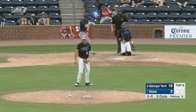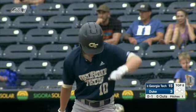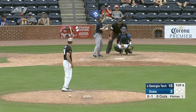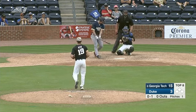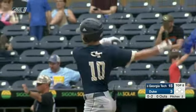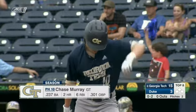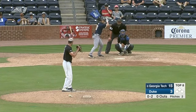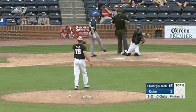See that good movement right there on the fastball, natural movement he's got on the release. Chase Murray batting for Georgia Tech, in for Colin Hall. Murray started the season preseason All-ACC. Began the year in left field, suffered an oblique injury, missed a bunch of time, and by the time he got back, who are you going to take out of the lineup? You talk about potent offense, you bring an All-ACC player off the bench in Chase Murray. He looks at ball one.